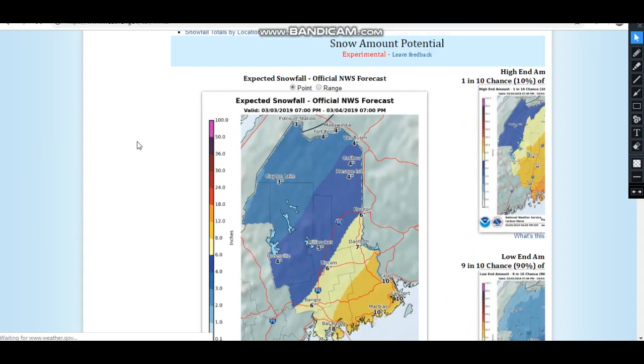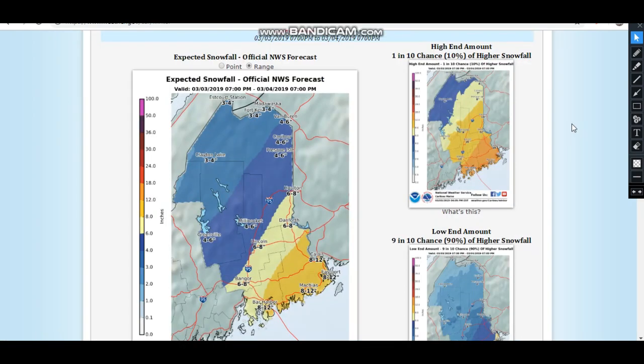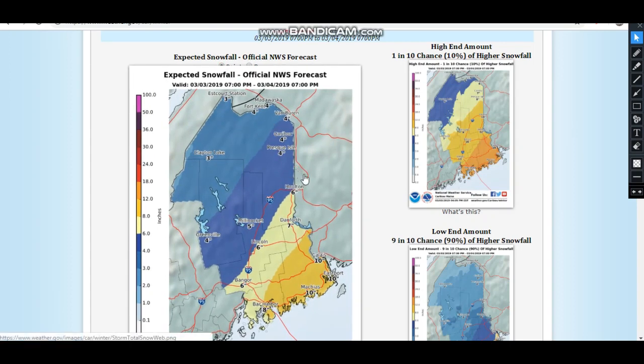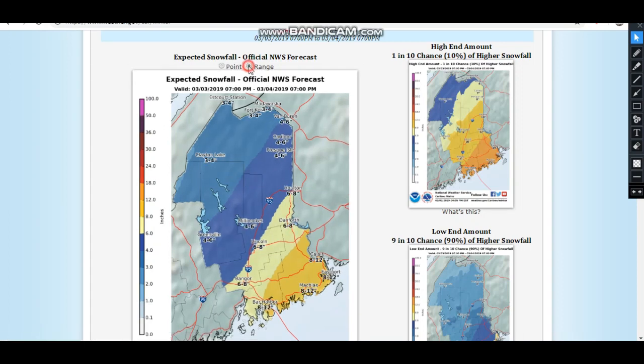So expected snowfall. Okay, actually I'm not going to do point. I like range better. I just like range better because it describes what's your lowest and what's your highest. I just like looking at range better than just a point, because if you look at point, it just says, like, 4 inches, or for example Danforth 7 inches. You can easily get less or more than that, so I like looking at range better.